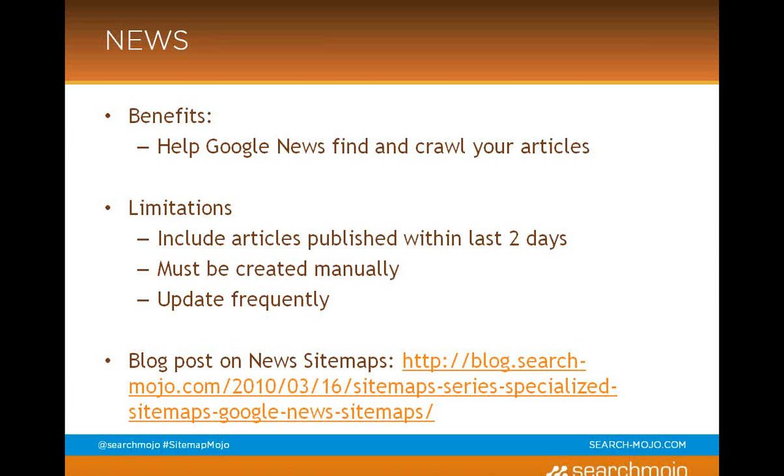Moving on to the next type, news sitemaps. A news sitemap allows you to control which content you submit to Google News, which has been announced to be 8 years old today, which is kind of impressive. It's been around for a while. This helps Google News find and crawl your articles on your site.